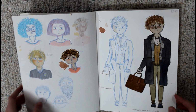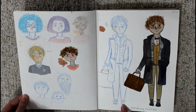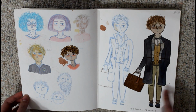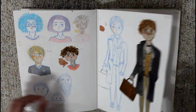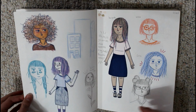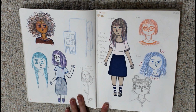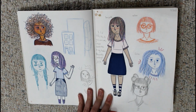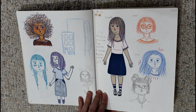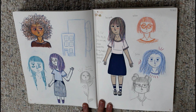This next page has some drawings in blue pencil. This is a mechanical pencil I have that just has blue lead in it. This is Newt Scamander from Fantastic Beasts. A lot of the things in here are just doodles. There's not a lot of finished things. And I don't know, I had a lot of fun with this sketchbook. Even though it might not be the most complete and pretty sketchbook I've ever done, I did make a lot of progress with drawing and different things in this one.